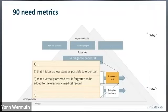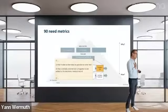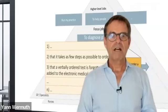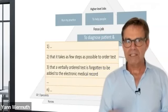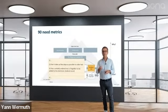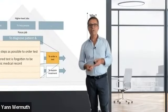Okay. Now here comes an important part. Jobs to be done, in our conviction, does not stop at the job level. What we need to get out of these interviews are what we call metrics, need metrics. A need metric is an expectation, a criterion that a user or stakeholder has when trying to get the job done. So here you have two examples of such need metrics.